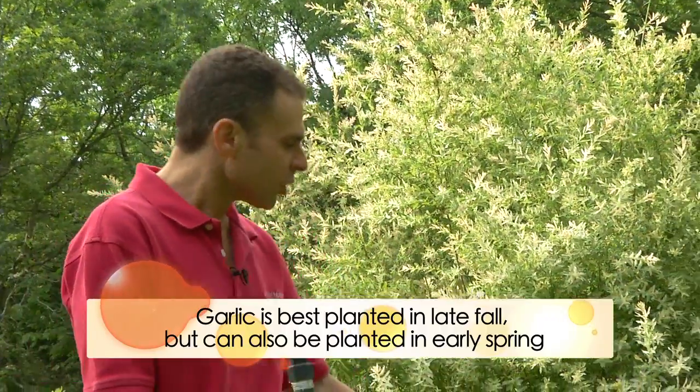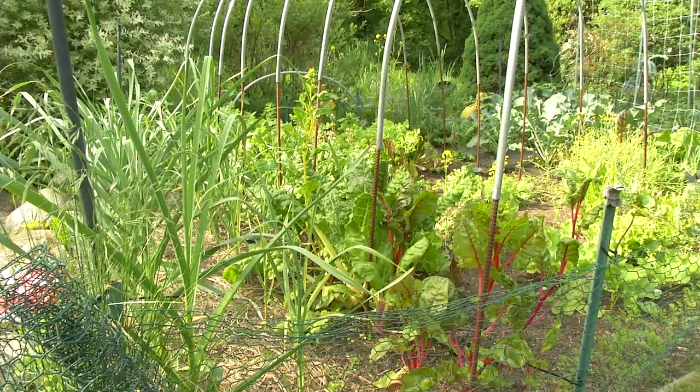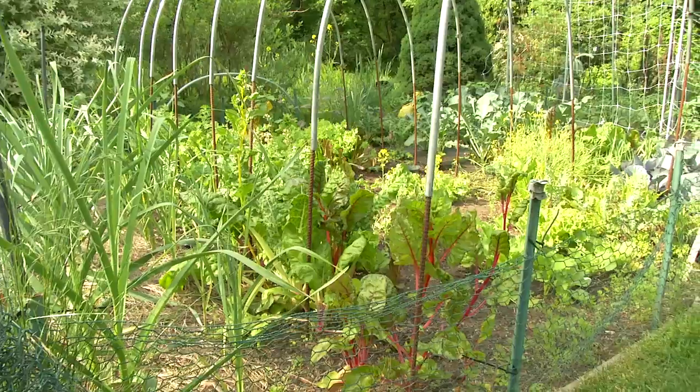The garlic looks as good as I've ever seen it, and I added just a little bit of phosphorus and phosphate to the soil when I planted. So I think that's one of the reasons why this looks like it does.